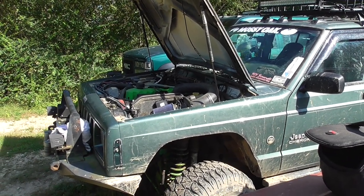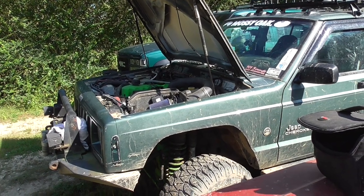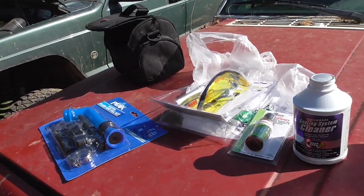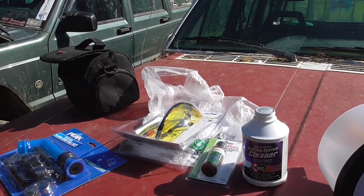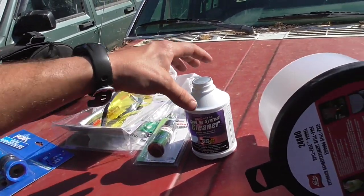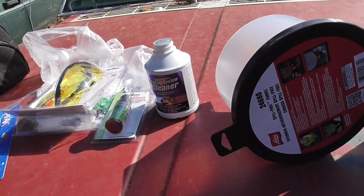I don't think I've ever shown a video of the inside of the intake. I think I got pictures, but the inside of the intake is not pretty. It's a good centimeter, at least. Eighth inch. Eighth inch might be too thick, but it's got a good bit of carbon buildup. I know it's not going to get all of it out, but it'll clean some of it out anyway.